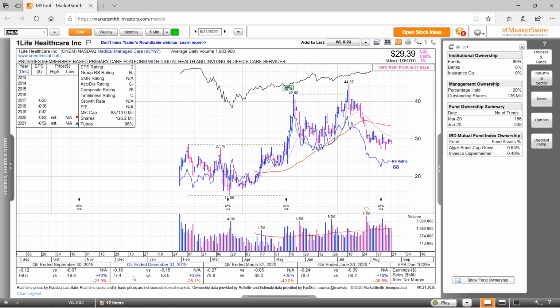And the revenue growth is decreasing or decelerating, which is a potential red flag. And looking at the annual estimates, you can see it's not supposed to be profitable in 2020 or in 2021. The EPS rating is a 2, the group RS is a B-, the SMA rating is not available, accumulation distribution is a C-, and the overall composite rating is a very poor 26.